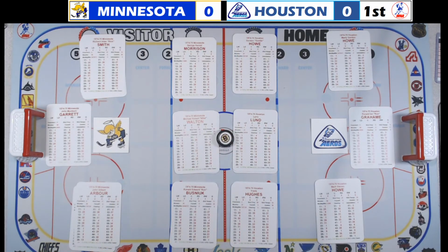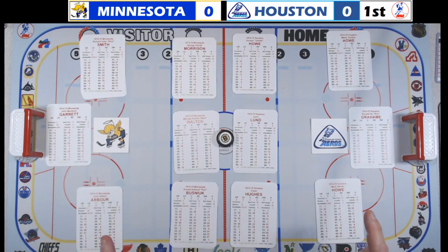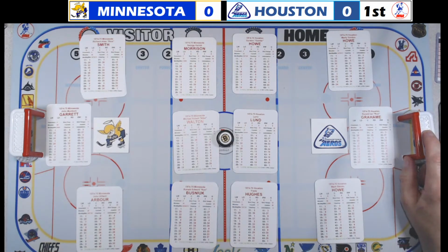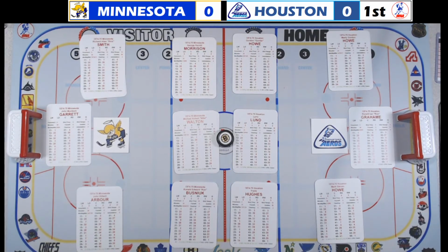So, all right, here we go. Again, this is WHA action: the Minnesota Fighting Saints taking on the Houston Aeros, 74-75, and I really dug out as many goons as I could find in this game. I printed out a list of all their stats, and I purposely put in the top 3 or 4 penalty minute getters for each team. So this should be something else tonight. This is just a play test, and I don't know how long I'll go. Let's see how ugly it gets, but let's start it off.